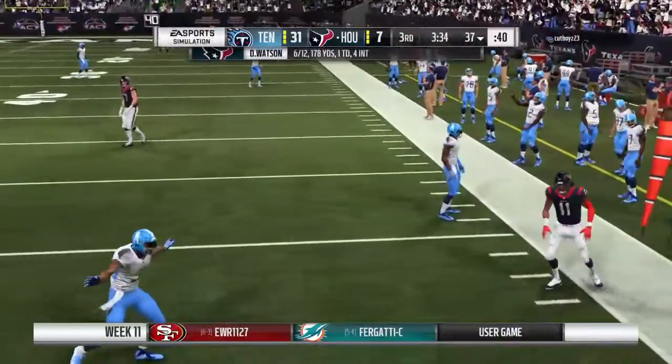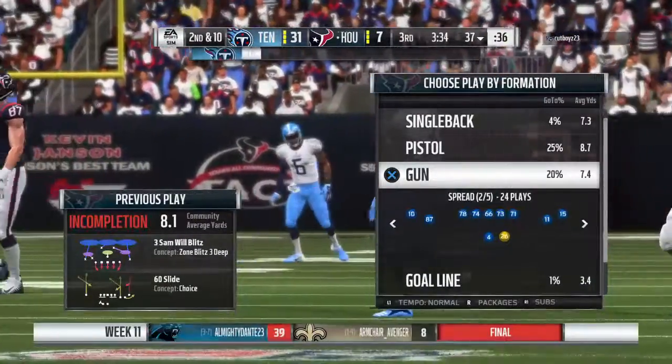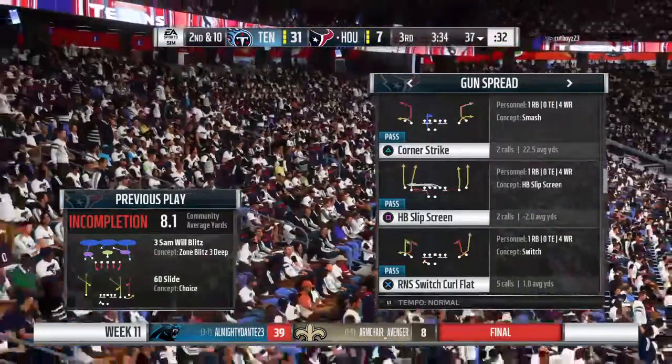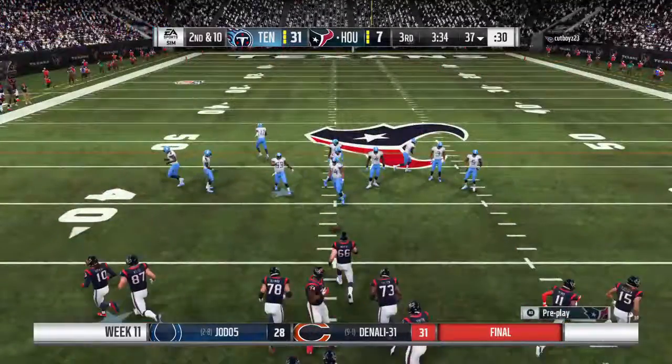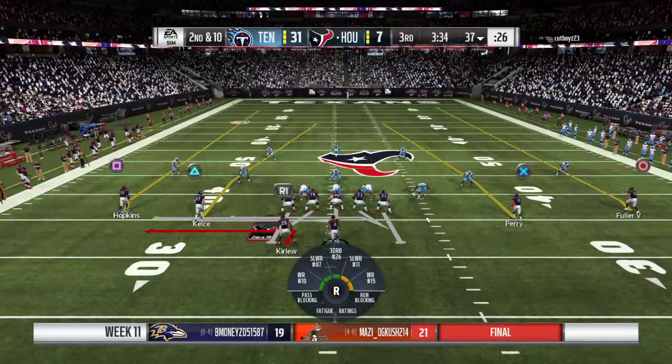Now, the first play of the drive there is incomplete. We saw this a lot in the first half, and it continues. These receivers just not able to get much separation. So that means they have to win the 50-50 balls. They've got to go up with the defender and find a way to start coming down with them. And this time, contact and another incomplete pass.